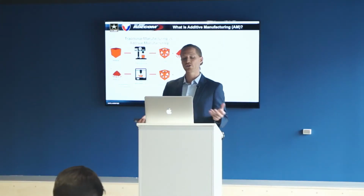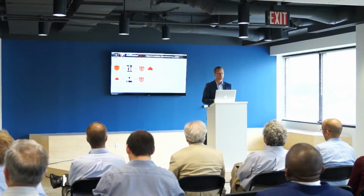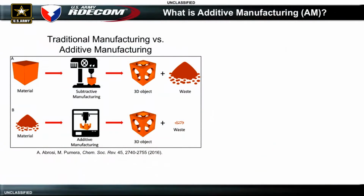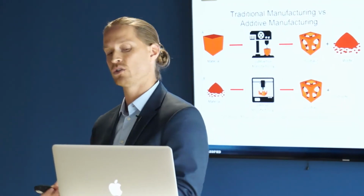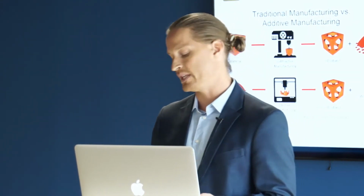So, traditional manufacturing versus additive manufacturing. The traditional manufacturing techniques, not all, but typically, start with some starting block of material, and we perform some subtractive manufacturing to provide some three-dimensional object, and typically you'll have some waste material. As opposed to most additive techniques, where we start with some precursor material. It might be a powder or some filament, and then using a computer model, we tell some machine where to deposit material point by point, layer by layer, until we have that 3D object. And typically you'll have less waste material with these techniques.